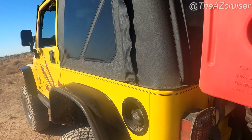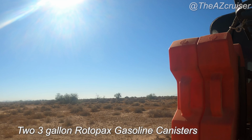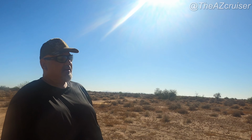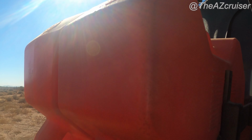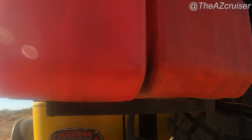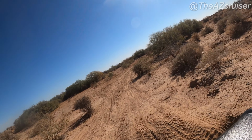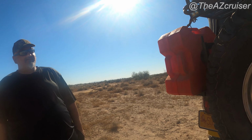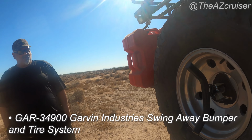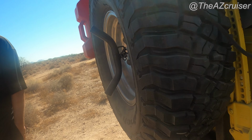Got the Rotopax. Yeah, those Rotopax come in handy when I go out far and need gasoline. I also have some Rotopax that hold water, so I can take water with me. And I like to go hunting too, so it's my hunting rig, and it pretty much has everything you need. That spare tire carrier is pretty nice. It swings out, and it has a pick and a shovel in the back, along with the high lift jack.